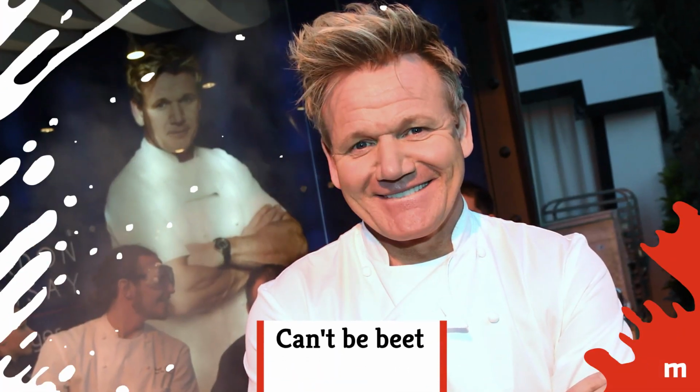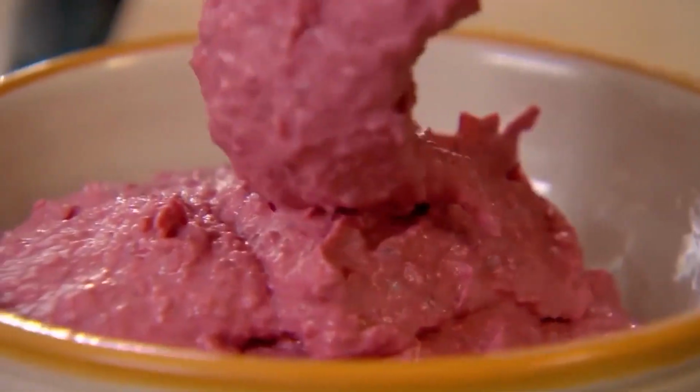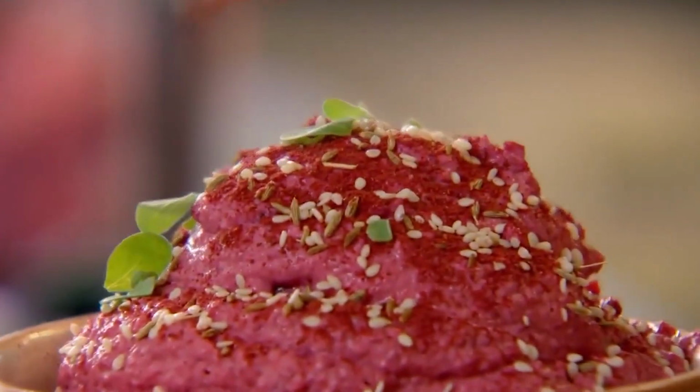Can't be beet. A humble bowl of hummus will never be the talk of the dinner party, but Ramsay's beet-based beauty elevates the Middle Eastern favorite into a stunning centerpiece. The beets turn the dip the color of white Zinfandel, while the ingenious use of fresh marjoram adds a mintiness to balance out the root vegetable's trademark earthiness.